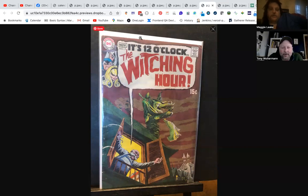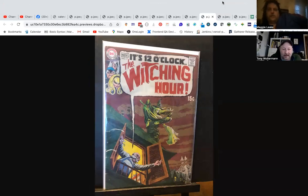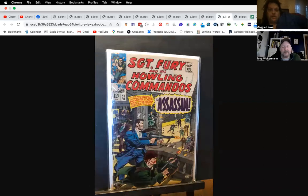I love the perspective on this cover, the angles and looking up and the witch looking down. I just think it's absolutely magical. Is this a Neal Adams cover? No, I don't think this one is, but a lot of the ones in that run were. Yeah, I can't remember who did this one.